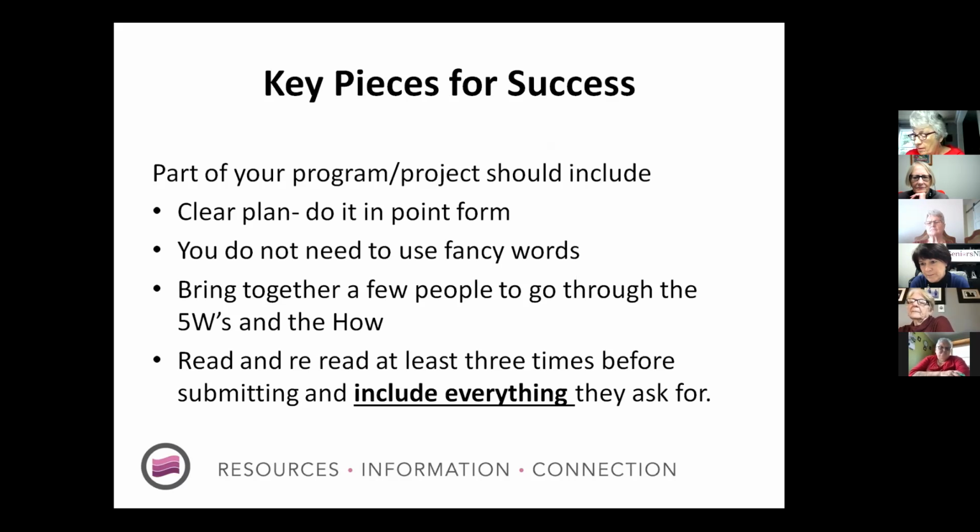One thing most funders will have included in not only the application form, but also a guide and guidelines on how to fill out the application. That's always very, very helpful. A lot of funders will say, please read the guidelines before you fill out the application.